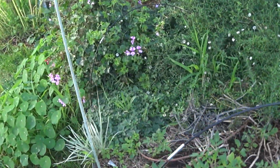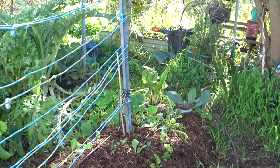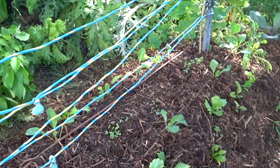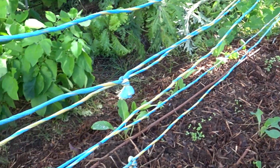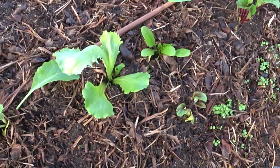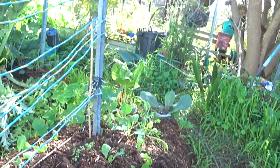Yeah, quite a few things that come in. Actually, the nasturtiums just seem to come up wherever. There's a load of new stuff I put in the other day. So some more brassicas, some lettuces. I think they were collies, I think. What did I put in there? Rocket, beetroot, spinach. See how that goes.